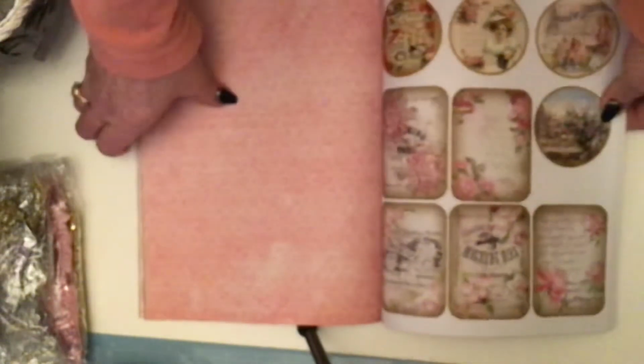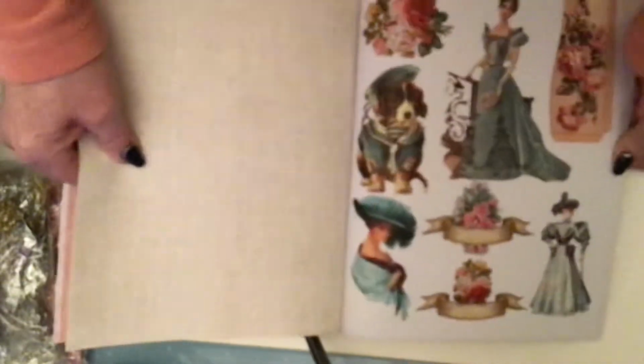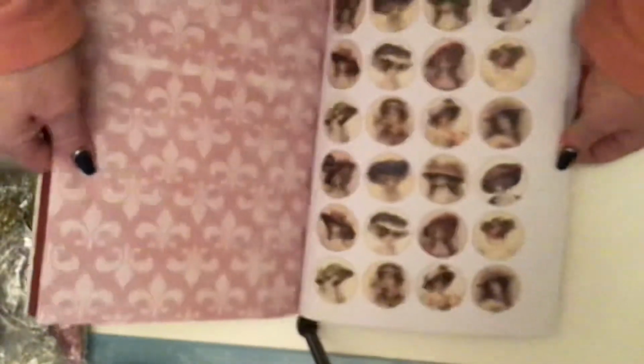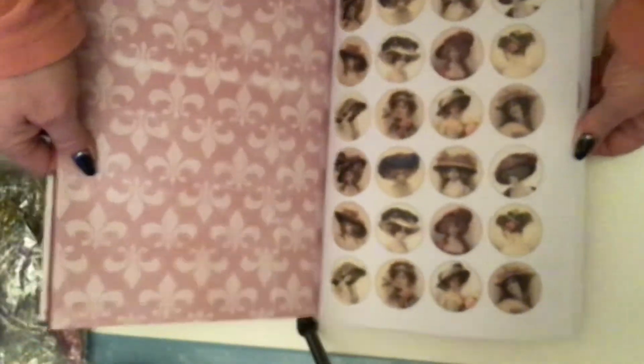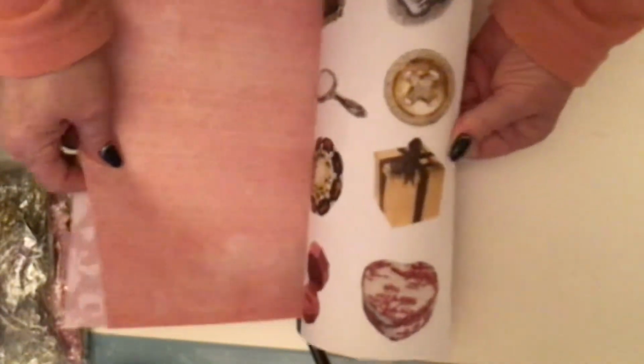I love these discs. Now I haven't measured them, but I'm hoping that they're 2.5 inch so that I can use them for ATC coins. More ladies. Don't know if that's focusing or not, they're quite small. And that was my Amazon haul.